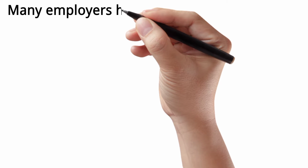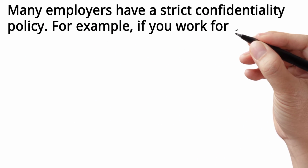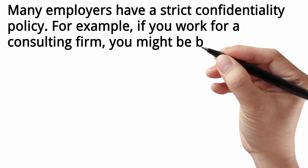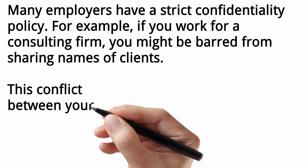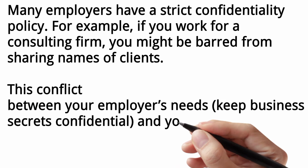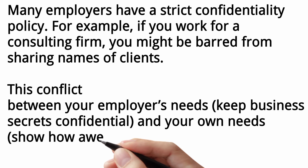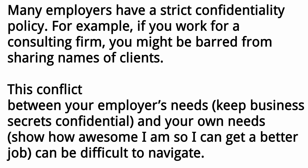Many employers have a strict confidentiality policy. For example, if you work for a consulting firm, you might be barred from sharing names of clients. This conflict between your employer's needs, keep business secrets confidential, and your own needs, show how awesome I am so I can get a better job, can be difficult to navigate.